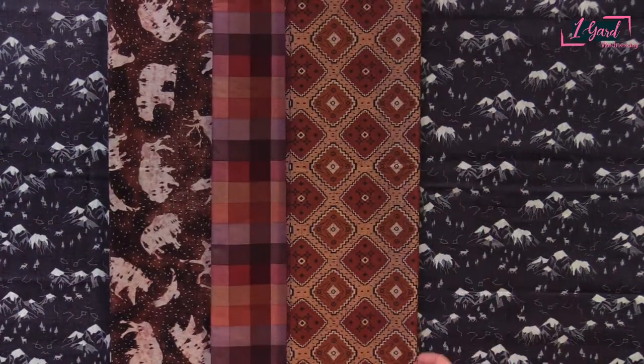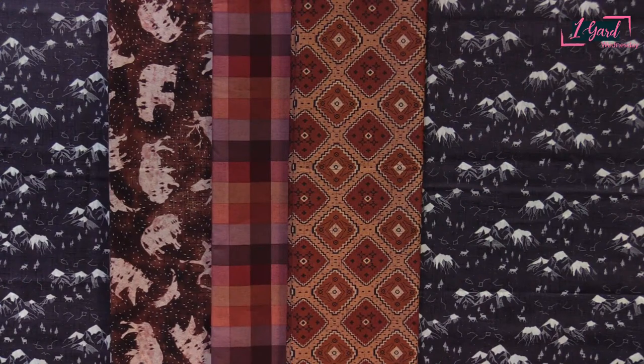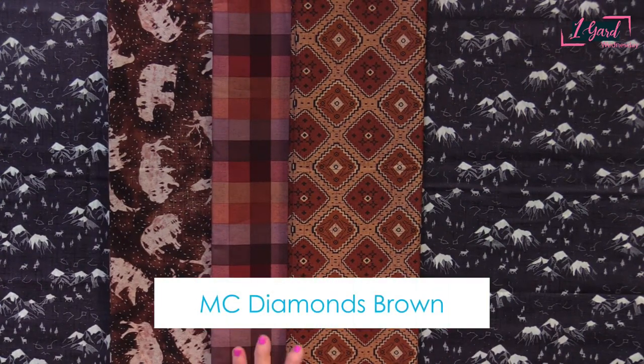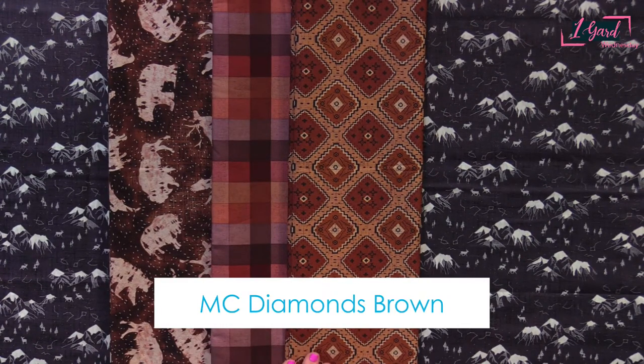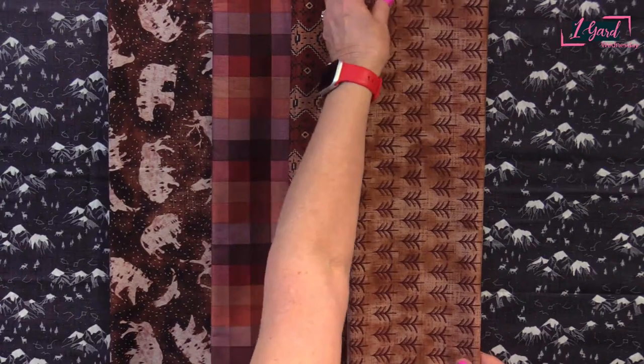And after plaid, we have this fun southwest looking print. This is called Diamonds Brown. Again, these colors are just spectacular. The background has that same texture look as the others. Diamonds Brown is fun, and the images in there are really interesting and unique.